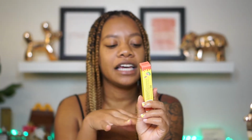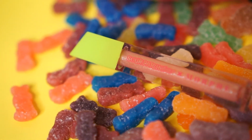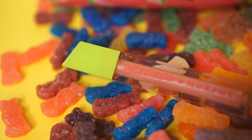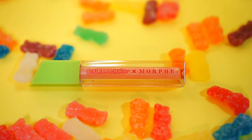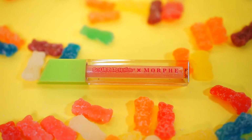So the next thing in the collection is the Pucker Party Lip Gloss, and this one is in the shade Watermelon Sparkle. So this is just a really cute, it looks like it'd be a topper lip gloss, but I'm sure you can wear it by itself, but it definitely looks like it'll be something really good on top of like a matte lipstick or a really cute lip liner.